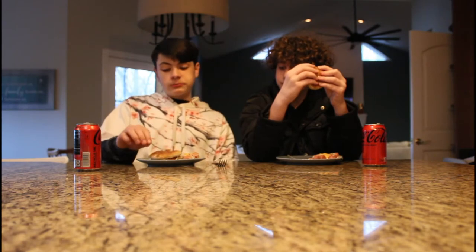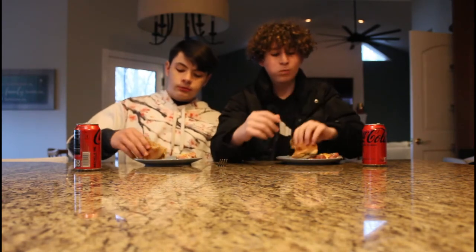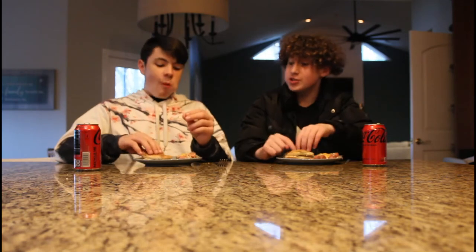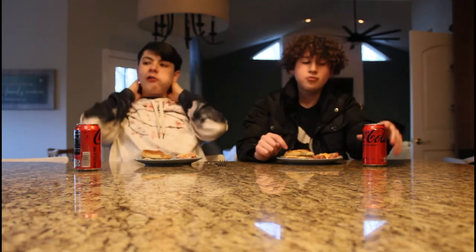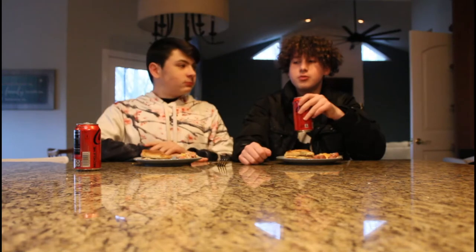So I guess a little off is I can't really taste much of the chicken seasoning. And I would have loved if you made the buns a little toastier. Damn. Look at that. They're pretty toasty. It's because they kind of got soggy a little bit over time. Definitely. When I first grabbed them, they were hard.